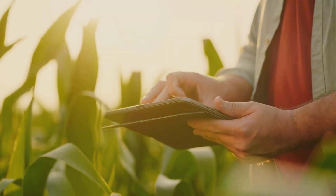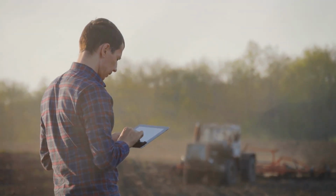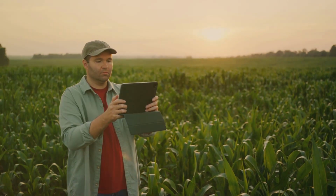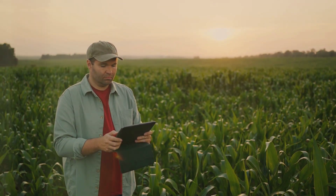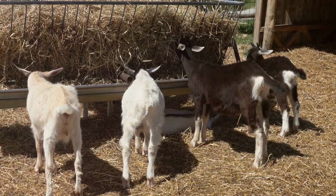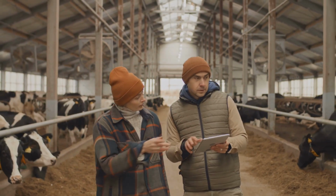Data analytics isn't just about the present, it's about learning from the past to improve the future. By comparing current data with historical records, we can identify trends and patterns. We can see how weather affects milk production, or how changes in feed impact weight gain. This historical perspective helps us make better decisions.